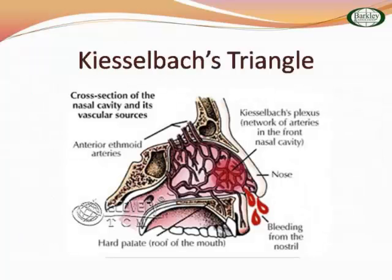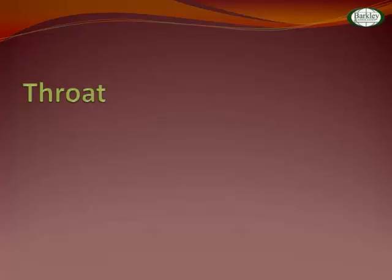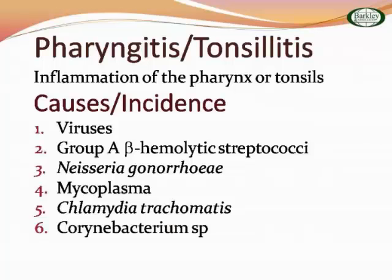So if you hold pressure, you're going to stop the bleeding. Okay? Now the throat. Pharyngitis, tonsillitis. Well, we've got a lot of organisms that can cause it. Viruses are pretty common, and a lot of times people start off with a sore throat, then they go into cold symptoms. Often it's usually viral, but group A strep infection, mycoplasma, chlamydia, you've got lots of different organisms.